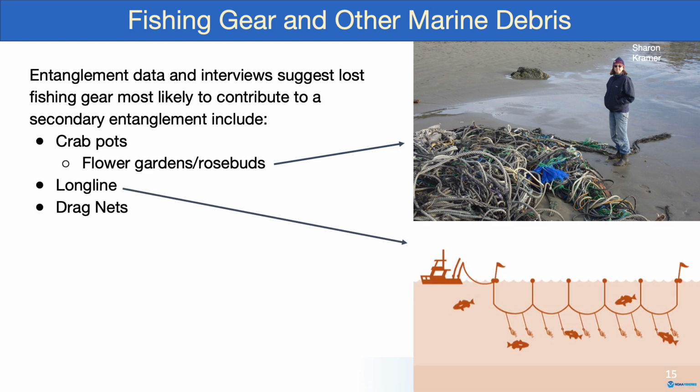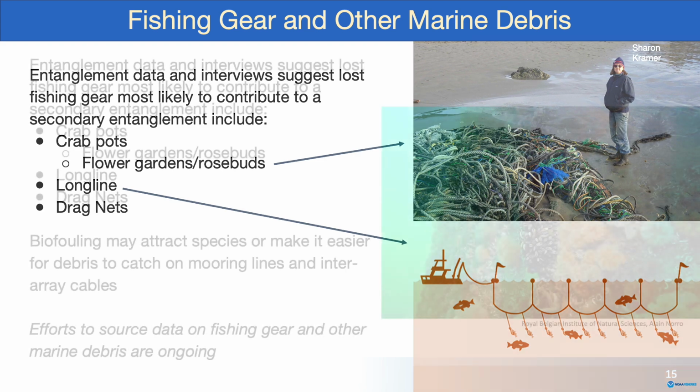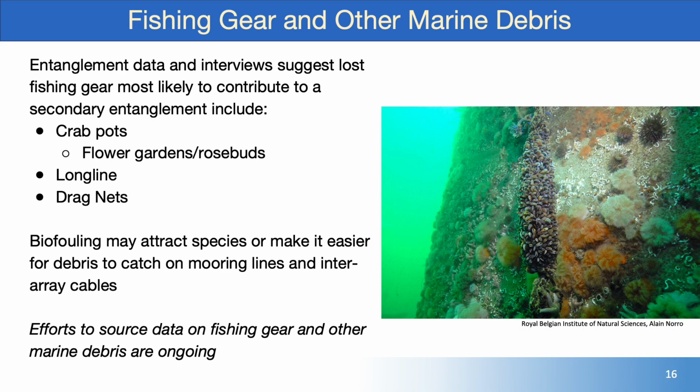Crab pots. Many of us might know that crab pots are amongst the most common types of entanglements within the California current system. They can also form what are called flower gardens or rosebuds. These are aggregations of crab pot lines when, for instance, a storm comes through, moves them from their intended place, and they kind of tangle up within each other and tumbleweed beneath the sea surface, eventually colliding perhaps with the mooring line system. Other types of entanglements of concern include long line entanglements and drag nets.